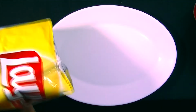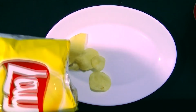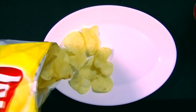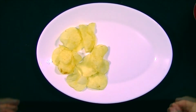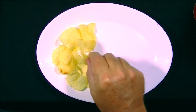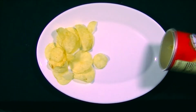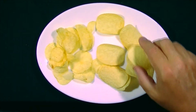So I'm going to try to dump a few of the Lay's potato chips right out on the plate and see what we get. Just a random sampling here. That looks like about enough. It looks like good old potato chips. And who doesn't like the bent, wrinkly ones? Now let's pour out a few of the Pringles. It's hard to get them to kind of fall out. There we go. And those look good too.